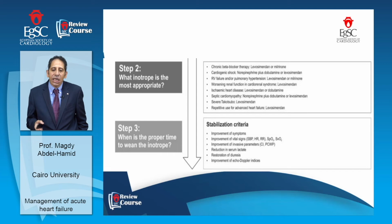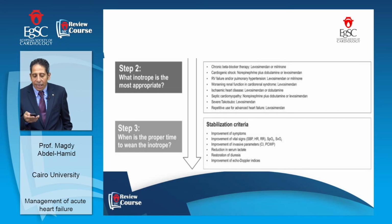Different criteria should be identified, which means stabilization criteria, which are improvement of symptoms, improvement of vital signs, systolic blood pressure, heart rate, oxygen saturation, improvement of invasive parameters, cardiac index and wedge pressure, reduction in serum lactate below 2, and good diuresis, and improvement of echo Doppler indices.